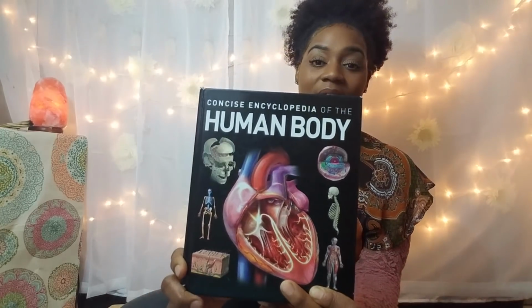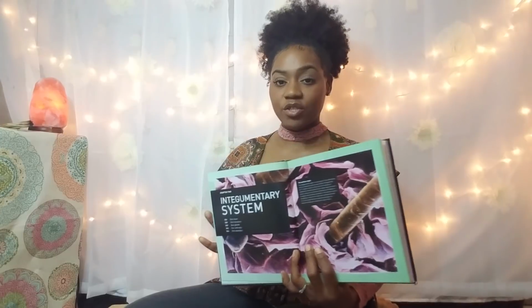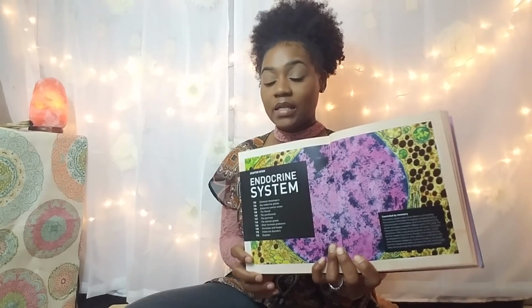This book is called The Concise Encyclopedia of the Human Body, and it is not as informative as this one, but it is quite informative. I like it because of the pictures. I'm not even going to lie. I like pictures. I like things that show me closer. I bought it for the endocrine system pictures, honestly.